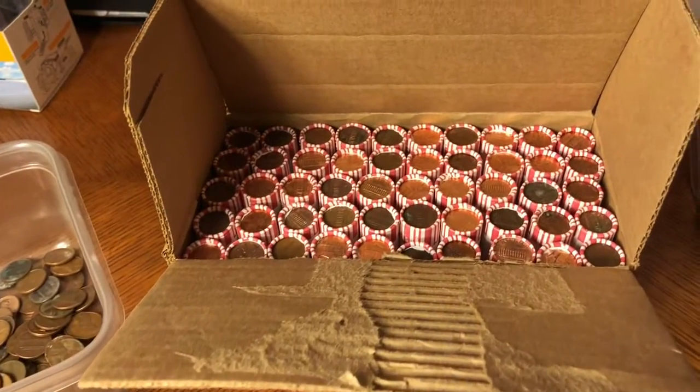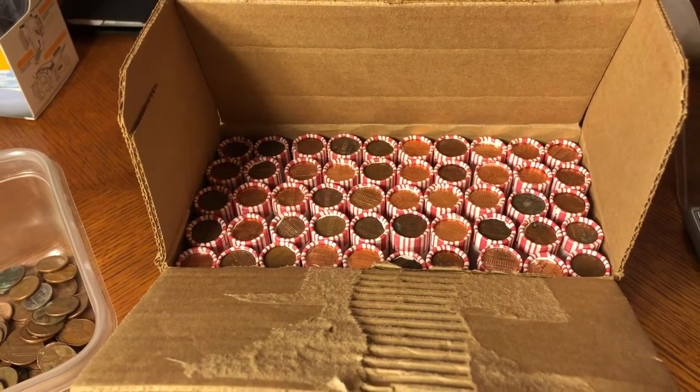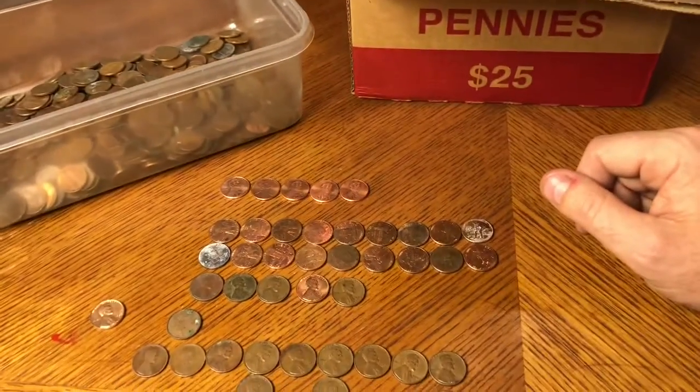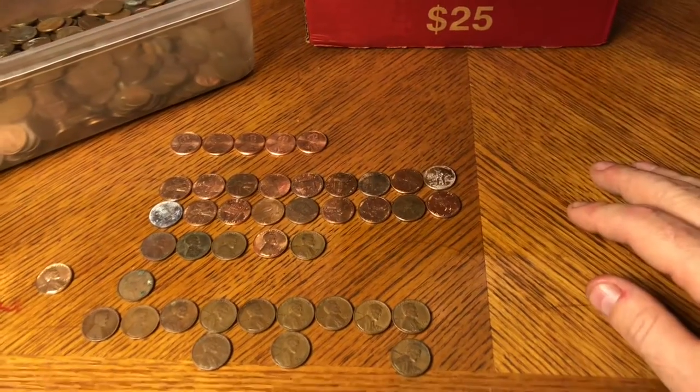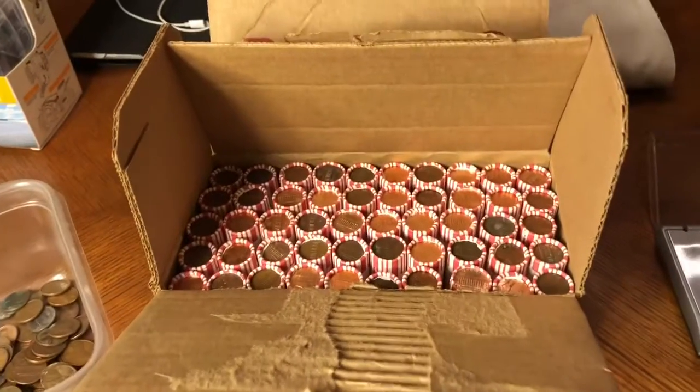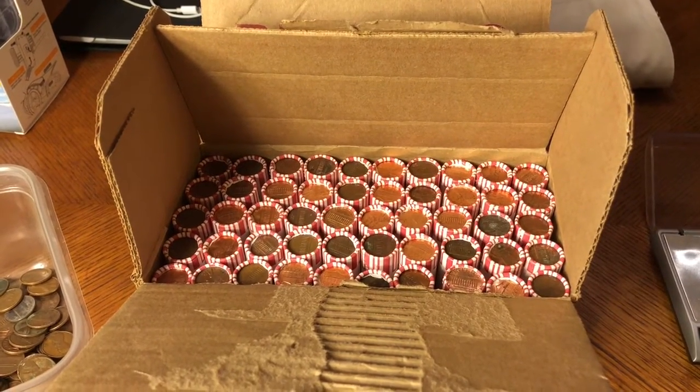Still looking for that infamous double ear 84 and the double die reverse 83, as well as any of the wide AM 98, 99, 2000s or the close AM 92s. So we'll see what this box yields. Maybe an Indian head. We'll loop you in if we find anything cool.